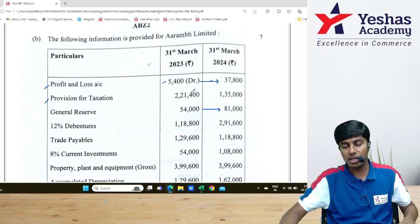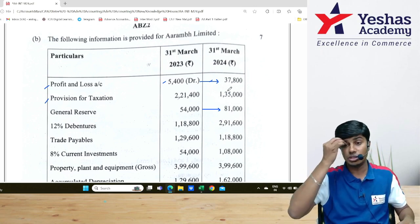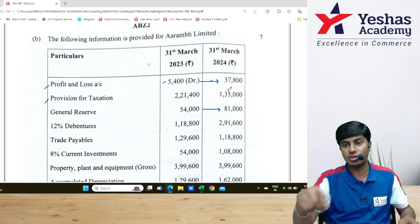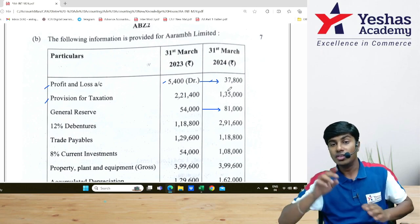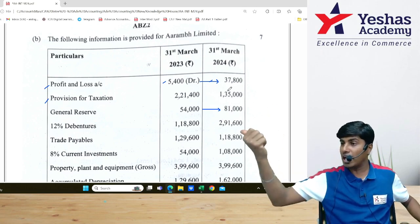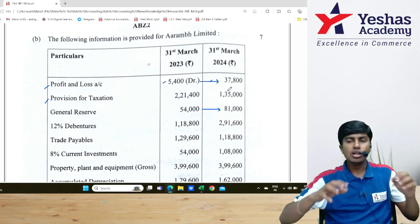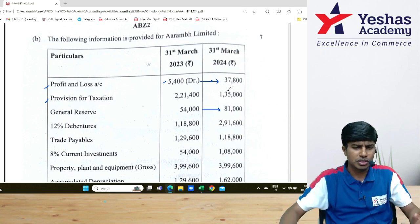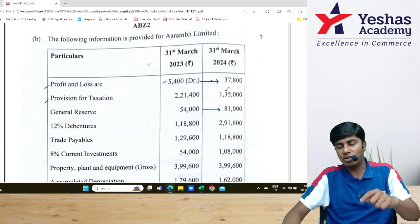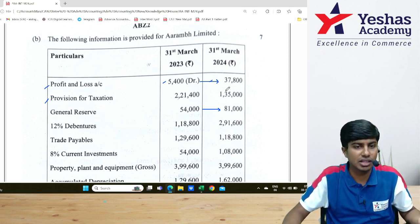After this, the next item that we have is provision for tax. Provision for tax at the beginning is 2,21,400. At the end there is 1,35,000. Please don't tell difference between 221,400 and 1,35,000 is tax paid. No. There is provision further created during the year. Previous year's provision for tax will be paid current year. Current year's provision for tax will be paid next year. So if we are absolutely correct with our provision, entire 221,400 should have been paid during current year and 1,35,000 is expense debited to P&L account in current year.